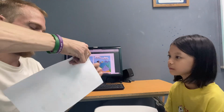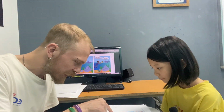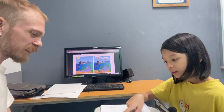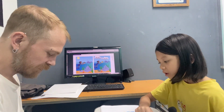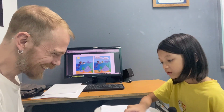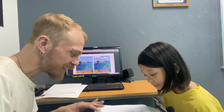Now, let's have a look at these pictures here. We're going to go across these four pictures. One, two, three, four. One picture is different, it's the odd one out. What is it? Why? Because everyone is a fruit, but it's not a fruit. Very good. Okay, what about these four?